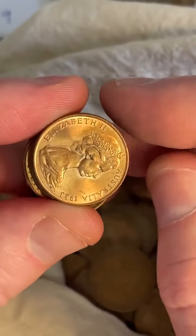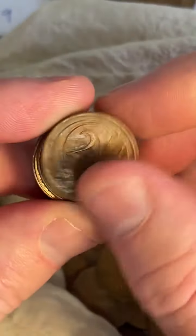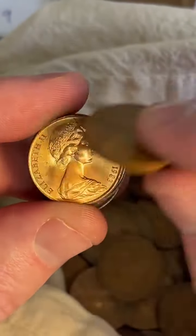Have you seen the new ASD 50-cent coin? I have seen a little bit. Yeah, I saw a video on TikTok earlier today, so it looks pretty cool.